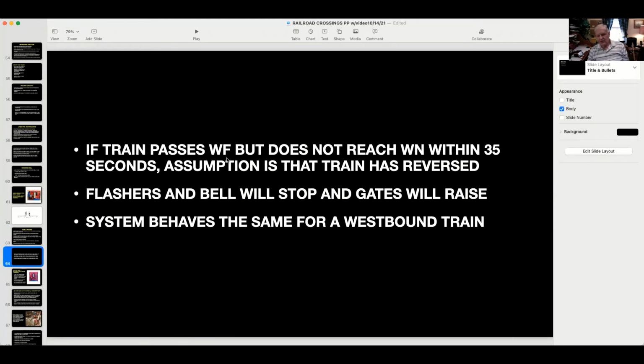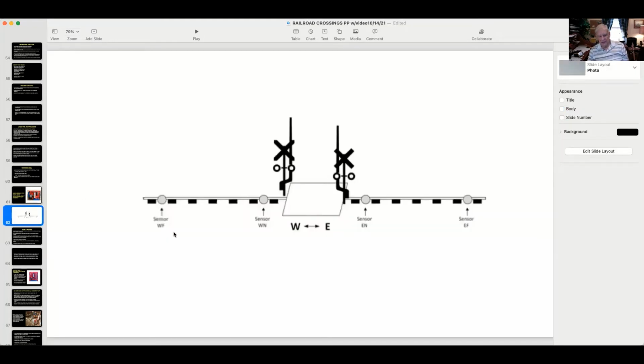Now, what happens if the train passes over WF but doesn't reach WN within 35 seconds? Let's go back over here. So now I've got a train that goes over this WF, but it stops. Let's say they're going to do some switching. There was a siding back here, so they want to stop and then back up and switch some cars. So it goes over and activates that sensor, but then it stops, and it doesn't activate this one.